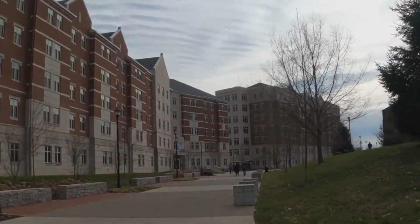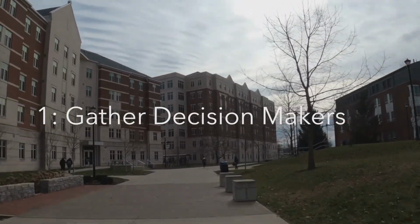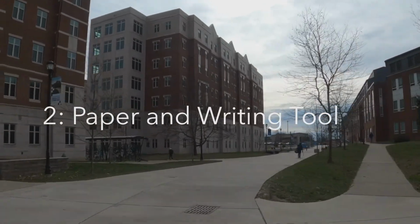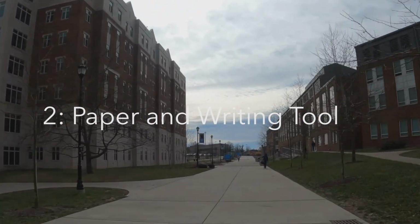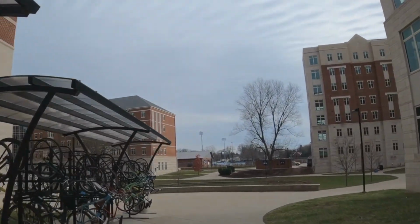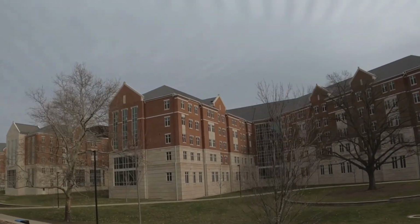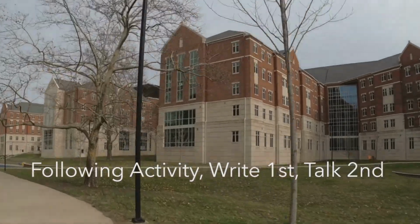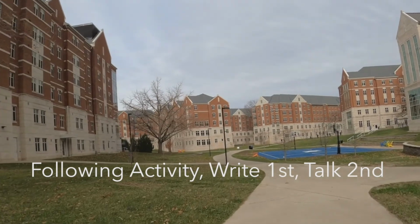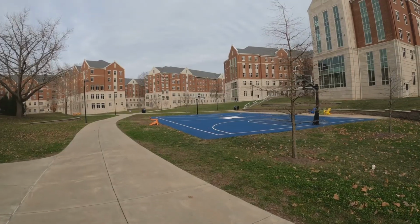So the activity goes like this. Again, you'll want to get all the key decision makers in your family system around a table, and I would have everybody have a piece of paper and some sort of writing utensil. By that I mean a pencil or a pen or a Sharpie, something that they like to write with. It doesn't matter what it is, just so long as it writes. And so then what I'm going to say is, after you do the activity, my recommendation is that everybody writes first. So write down what they remember talking about or thinking about in the activity, and then you talk second.